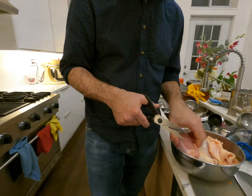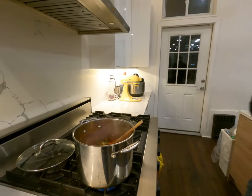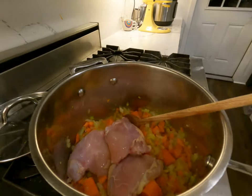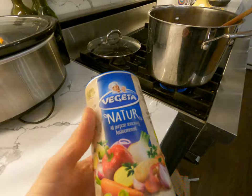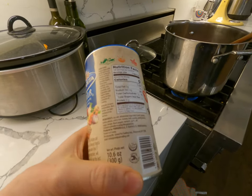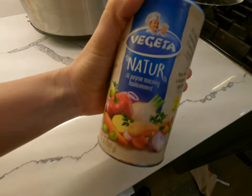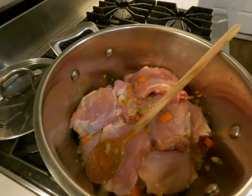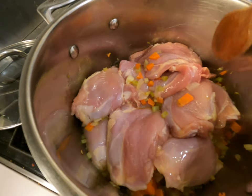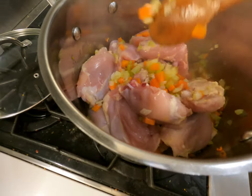But it's a healthy way to get some good old-fashioned chicken soup. And instead of broth, obviously we're making our own broth here. But we also use this vegetta. I like the natural version because it does not have MSG in it. This goes in at the end. So here it is with all the chicken thighs that we got in there. And then Mark's gonna put some water in there.